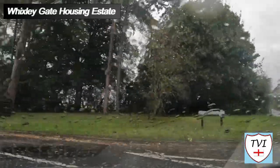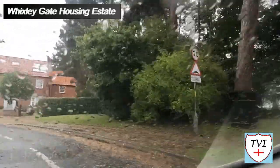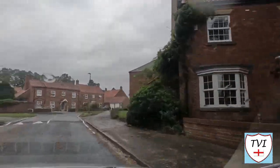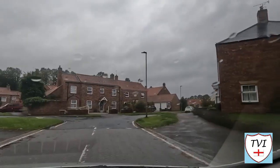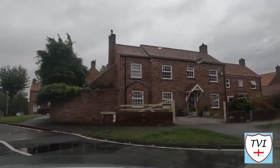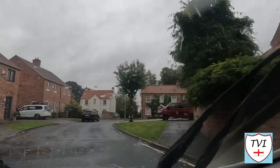We start with a drive around a small housing estate to the south of the main village, off the road to Cattle. Now, on the face of it, this doesn't appear to be anything of note. However, assume that and you'd be making a massive mistake. These houses are all built on the site of a former hospital.